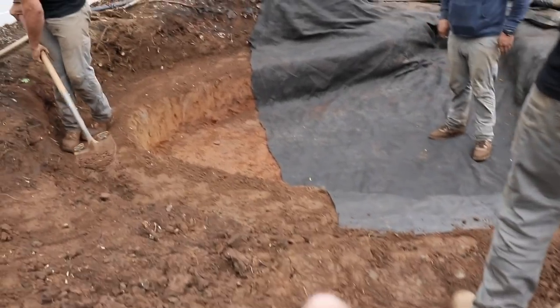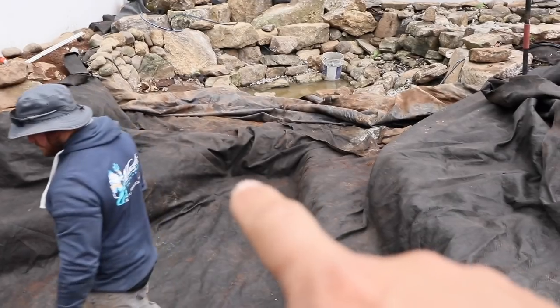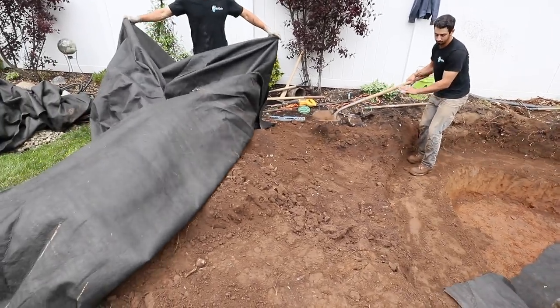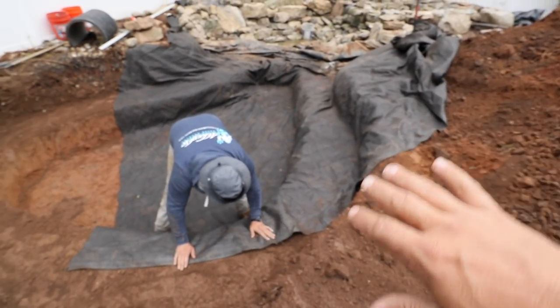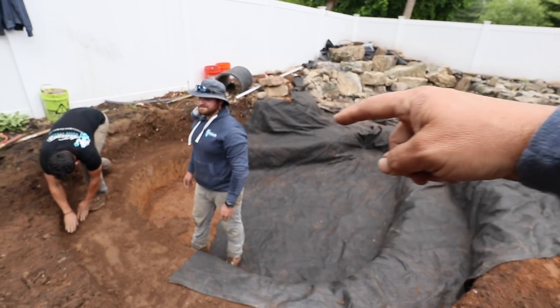Our excavation is done. You can see we've cut a shelf in for the first section. Now we're down to our lower level. Over behind where Dan is standing is where our fish cave is gonna go, and there's a pipe that goes in there. That's the pipe for the fish cave going right there. These guys are gonna lay another layer of fabric in the whole excavation. We'll cover all the dirt with fabric, and then our liner goes in. Then we can perform our seam to the old liner and start rocking the side of the pond in.